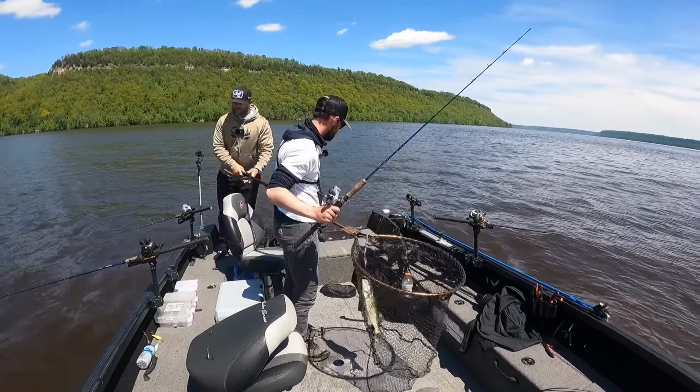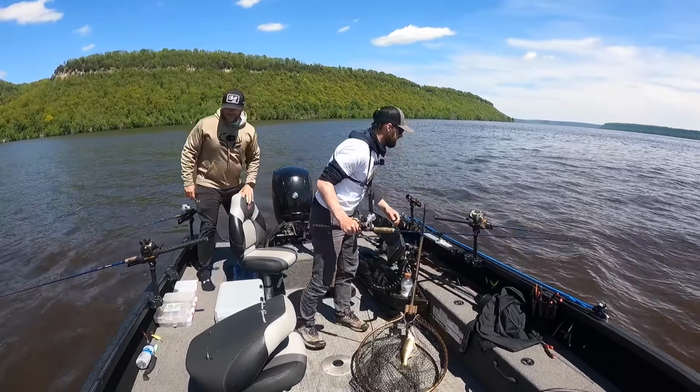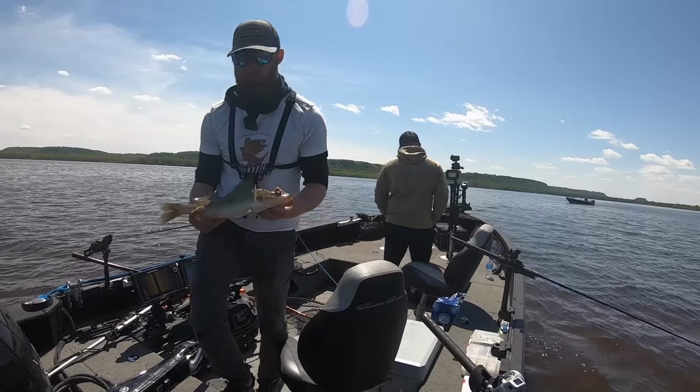It's a fun pattern, isn't it? It absolutely is. You've never done this pattern? You've never been down here with me before for this, have you? No, this is my first time this time of year actually doing this. And it's super fun. Tom has dialed in on this little pattern here. Well, it took a little bit of looking around, but there you go.